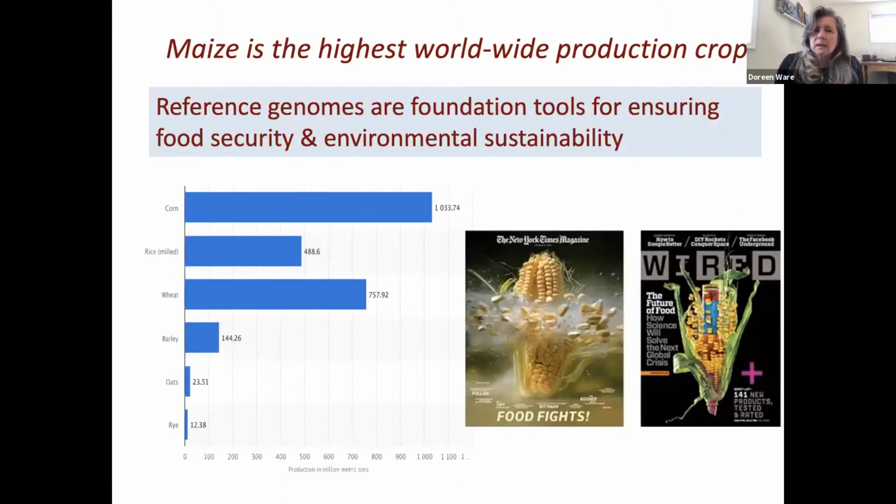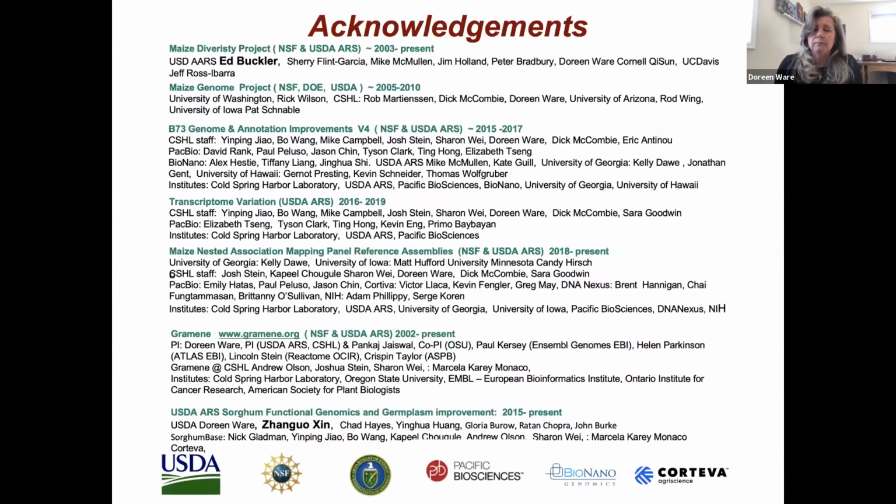So maize is the highest worldwide production crop. Many of you are probably familiar that that's true with the US, but some of you may not be aware that that's also true for China. And the reference genomes are truly foundational tools for understanding what's happening for those plants and ensuring our long-term food security, as well as environmental sustainability.